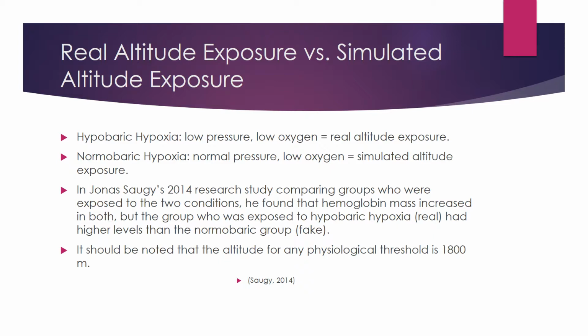The results of Sagi's study showed that hemoglobin mass increased in both situations, the one where they were exposed to real altitude and the one where they were exposed to simulated altitude, but increases were higher in those exposed to real altitude. An important side note I want to make is that in order to see any physiological changes, an individual needs to be exposed to an altitude of at least 1,800 meters.